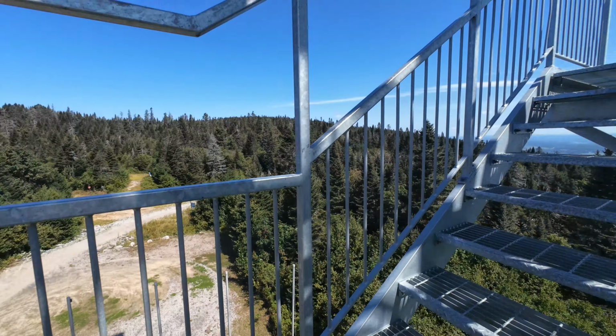There's super views on the tower and on the last peak. The middle peak, there's not much to see, but it's part of it. So you get to hike three mountains in a lollipop loop, whatever they call it. The trail is super well maintained, it's super easy to follow, well marked. There's yellow paint on trees everywhere. Just follow them.